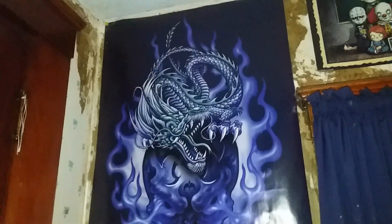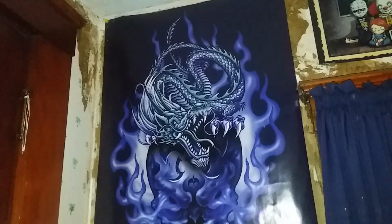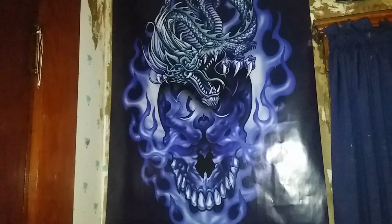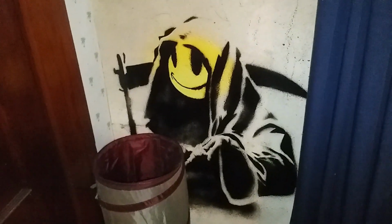I think that poster I got at Walmart, but I'm not positive. It's like a dragon on top of a flaming skull, I just thought it looked cool. Then I got this one, which is like a smiley face Grim Reaper kind of guy.